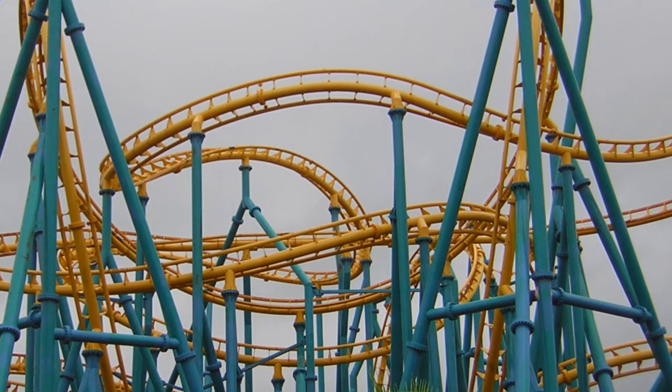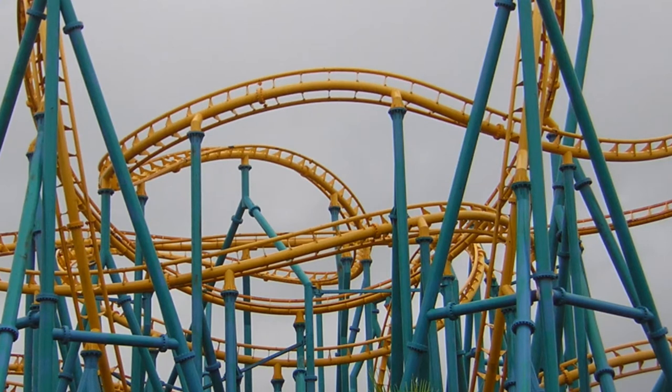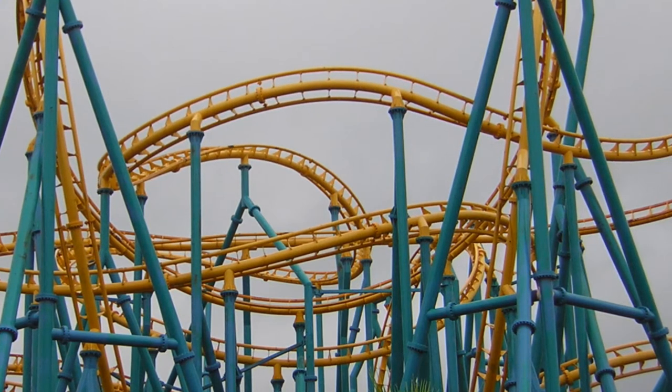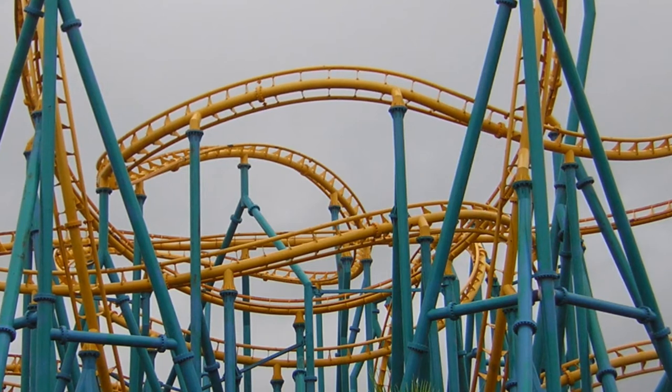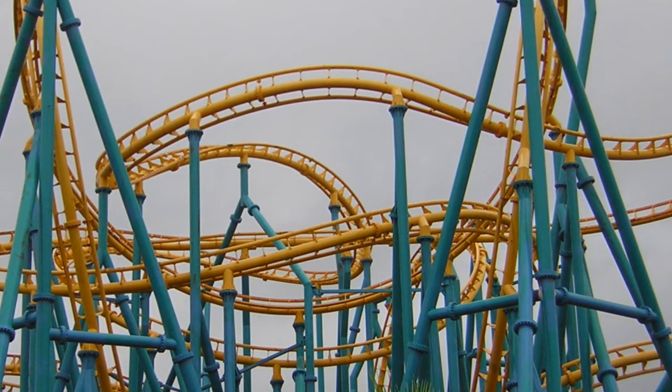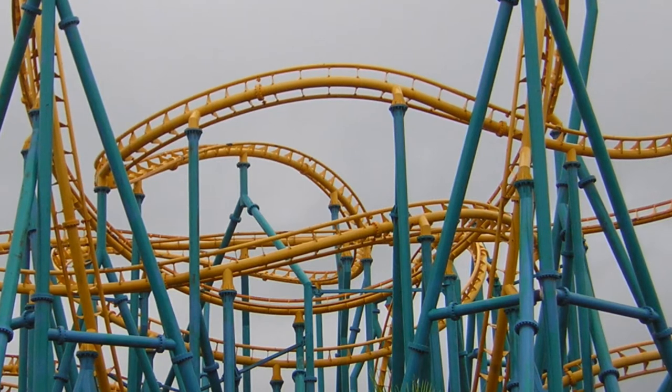Now, of course, Poltergeist is going through a major refurbishment. If you've already had your last rides on it, then I'm sorry, but the ride has already been closed. So, very interesting there, but let's have a look at the individual variations of train designs of the three the park guests are allowed to choose from.